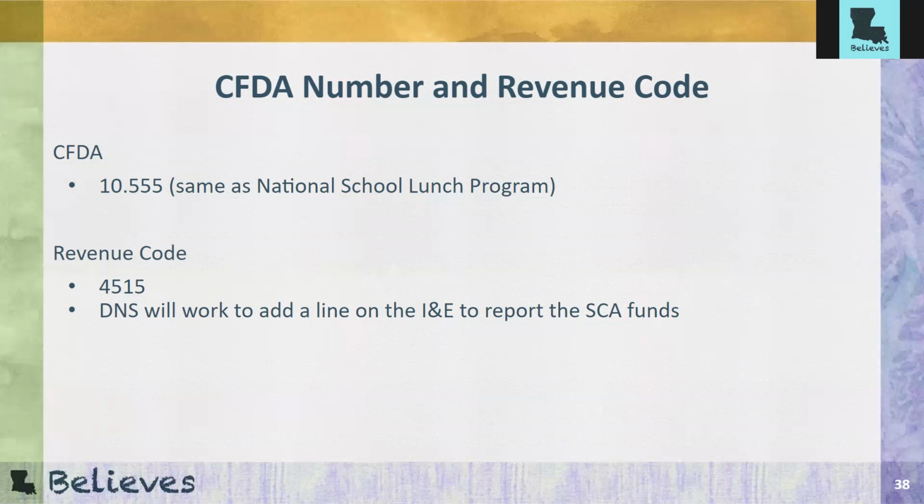So just to help keep it fairly simple, it will be 4515, but on the income and expense as you're planning ahead for the school year and filling out those forms in June and July, we just want to make sure that you are aware of what that requires when we start filling those forms out in July. So when you get to July and you're panicking about your income and expense statement, we are already ahead of you. We're thinking about it. We'll have to come up with a plan, but we will have a place for you to report that come that time.